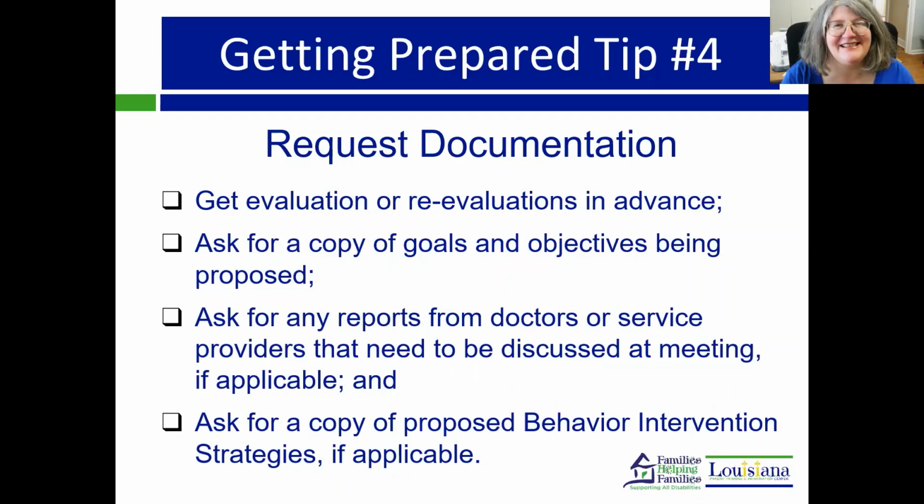If your child sees a therapist outside of school, find out if they want to submit anything to the IEP team for consideration.